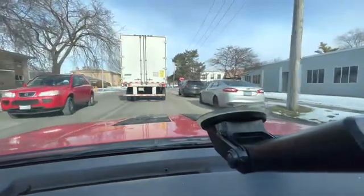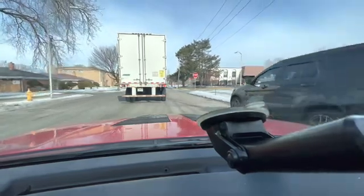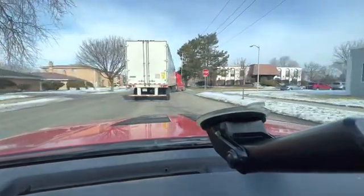Dash has no cracks in it. This is really well preserved. This trucker would get out of my way.